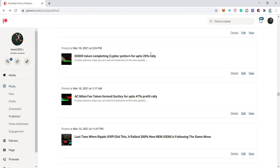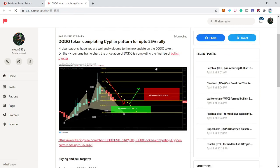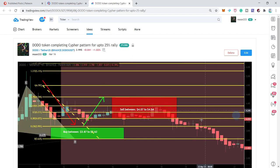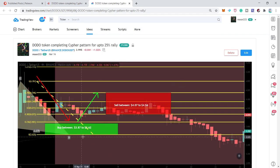The next is Dodo token. I shared on 16th of March. And this was the formation of the bullish cipher, another bullish cipher on the small time period 4-hour chart. And I was expecting up to 25% bullish rally once the price action will complete the final leg. I've played this chart and let's see what happened. The price action did not complete the final leg and moved to the upside. Therefore, I'm also leaving this trade.